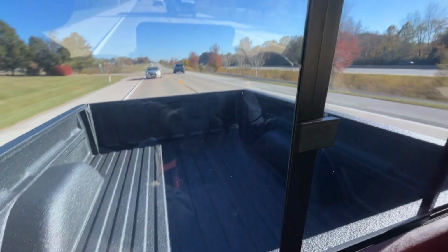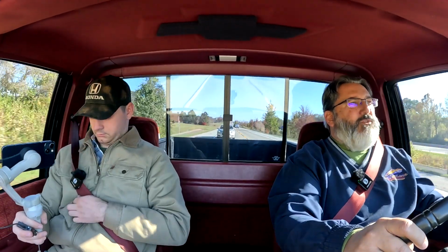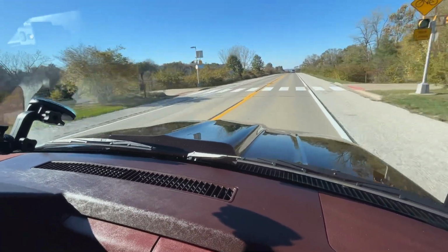You see that spray? You did this spray-in bed liner. Oh my God, it's beautiful. Oh yeah, the spray-in bed liner back here. Love it. Absolutely gorgeous. It's wonderful. How about how shiny and wonderful this looks? Yeah, this black paint is absolutely like a mirror. They must have kept it inside. Well, we did a really good detail on it as well. Guys over in detail really know what they're doing.